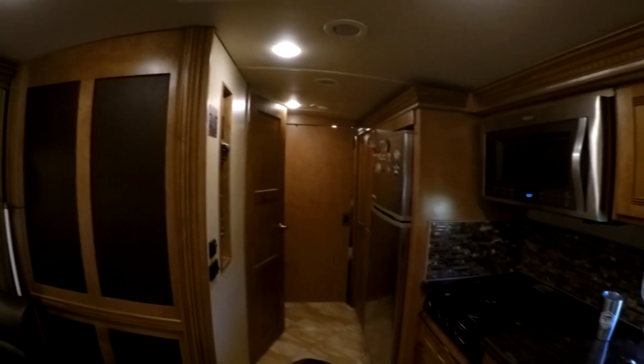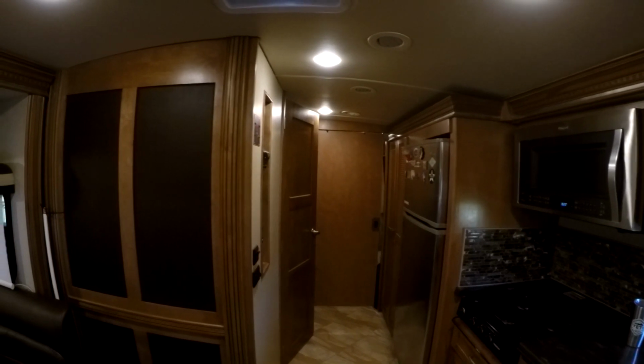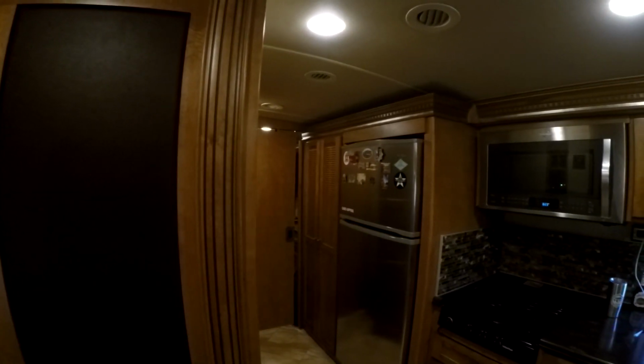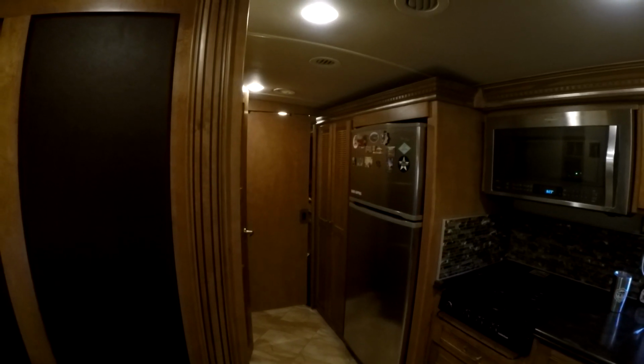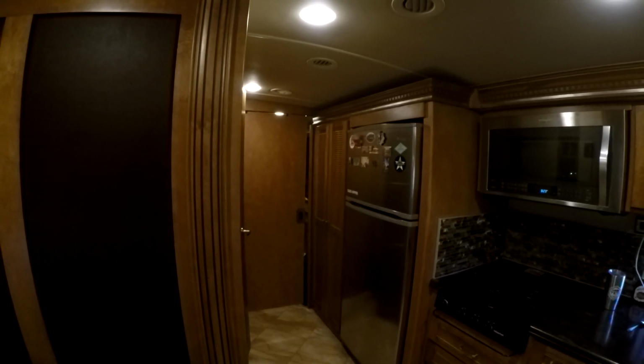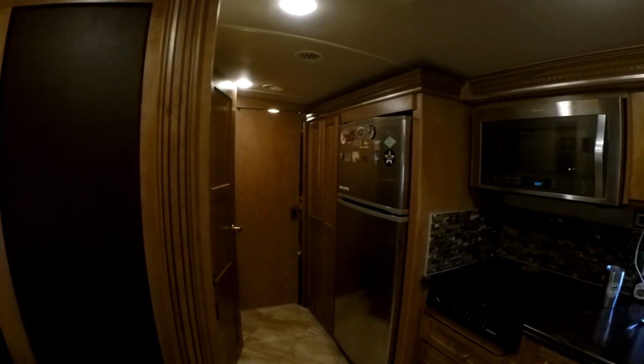Let's see, what else is there? The emergency exit window back there in the bedroom, the screen on it was never fit correctly and won't stay on, so they're going to have to take a look at that.